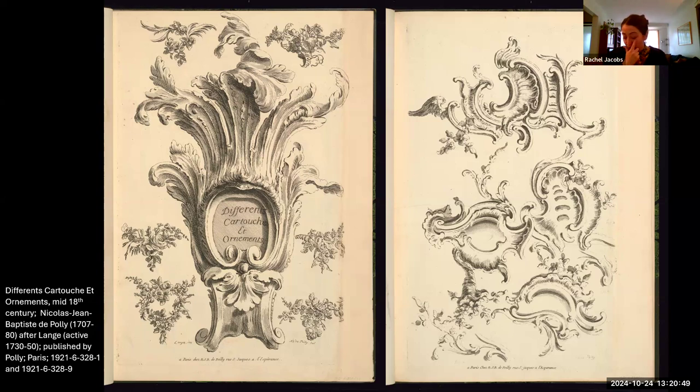The Cooper Hewitt did a beautiful exhibition, Rococo Continuing the Curve, in 2008 with an incredible catalog. So I urge you to have a look if you want more Rococo.